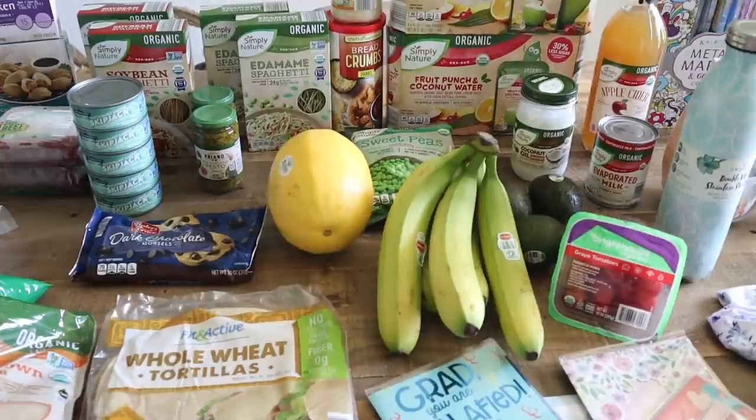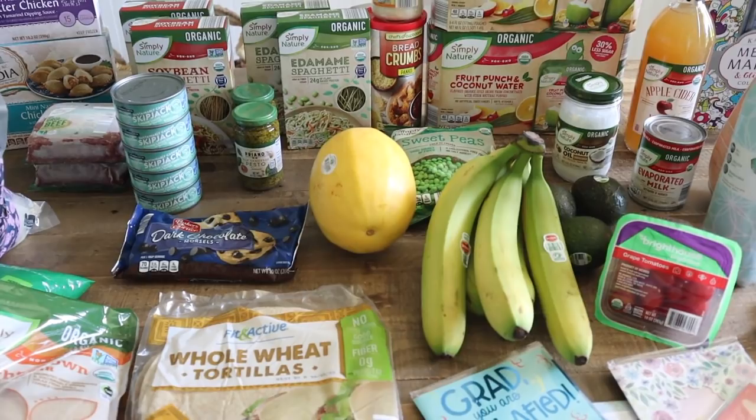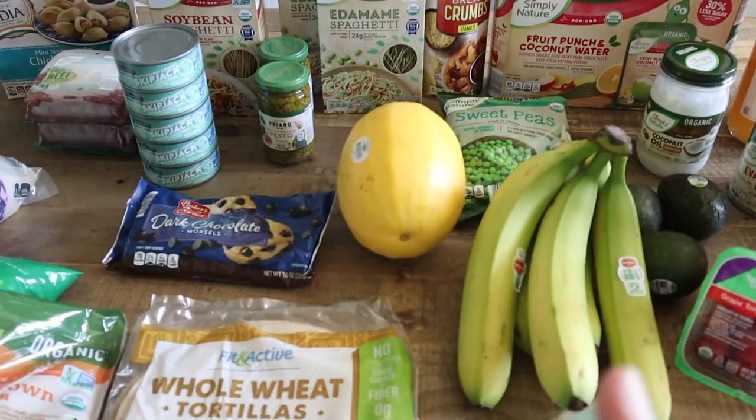I've really been wanting to have a spaghetti squash for a particular dish where I add a whole bunch of stuff inside the squash. And then the last of the ground beef was from last week.